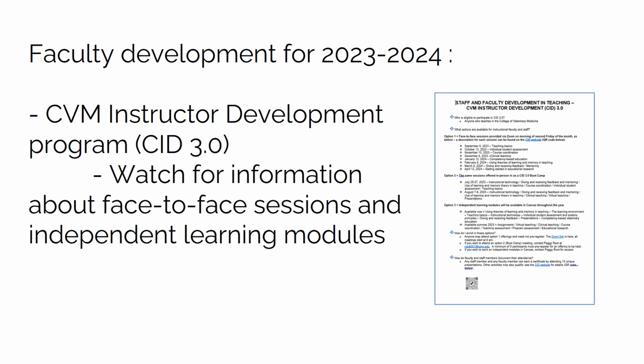And if you have any questions, you can find information about it posted on the bulletin board in the Pomeroy building, or you can contact me, Peggy Root, and I'm happy to talk you through what the options are. If you complete 10 modules or 10 of these topics, you can earn a certificate that demonstrates that you are putting forth a significant effort as a faculty member for your development in teaching.